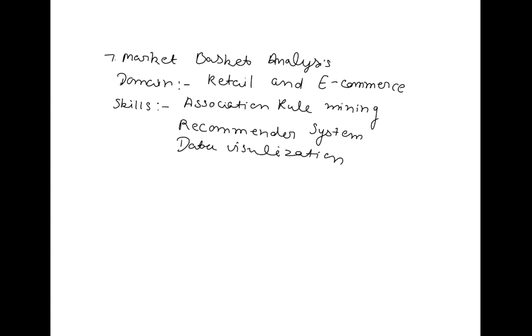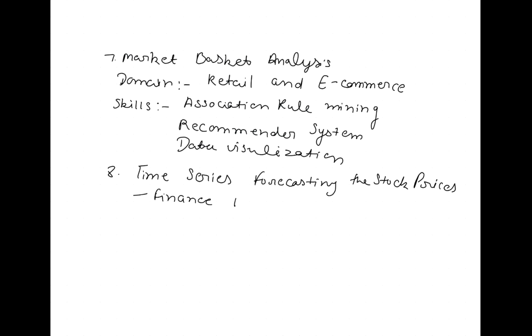Okay, and then the eighth one is time series, forecasting stock prices. This belongs to the finance and investment domain. You will learn time series and feature engineering for financial data, which is very popular, right? And trend analysis. Data pre-processing is always there, feature engineering is always there.